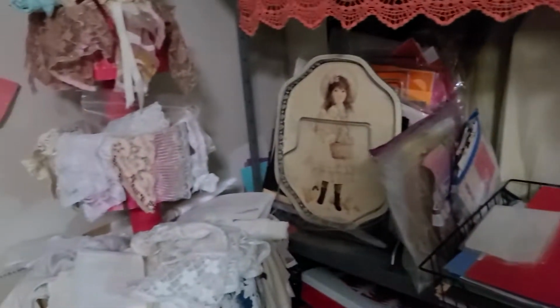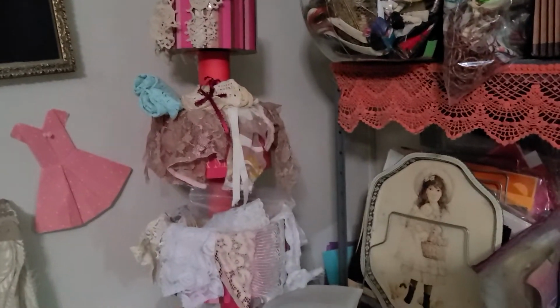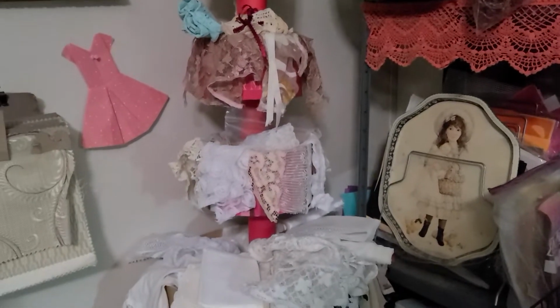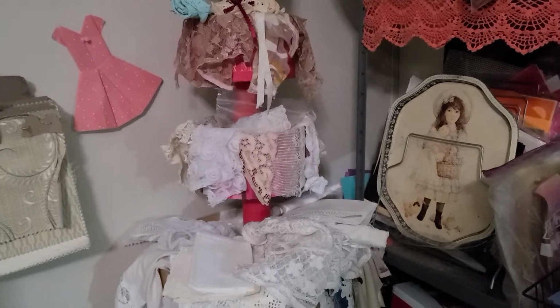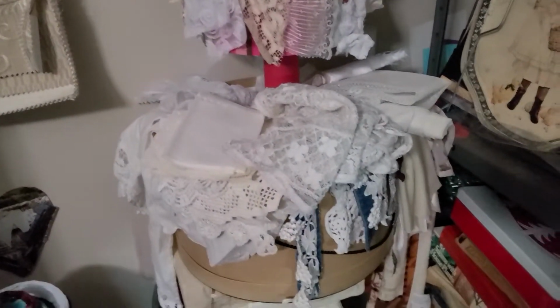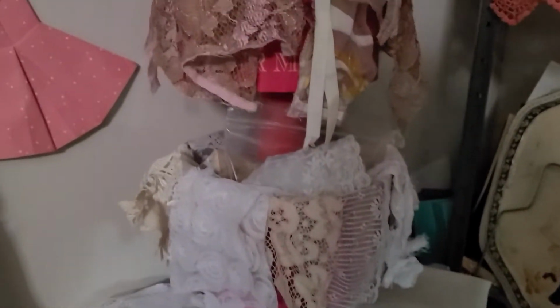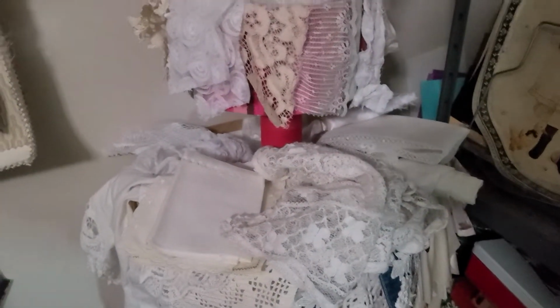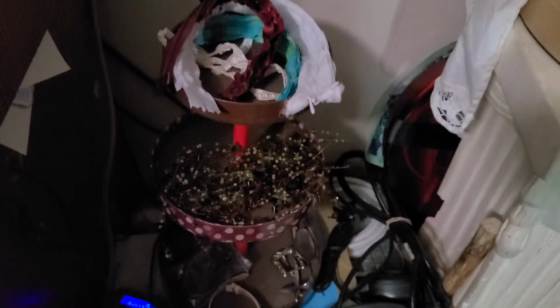And then over here is my scraps of lace and doilies and fabric. It's all pale colors, and I'm really happy about that. And then down there is my other one. It just has odds and ends, and zippers, and different things.